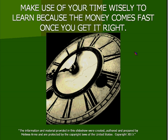So make use of your time wisely to learn what to do, because the money comes fast once you get it right. And I talk to people about this all the time. They want to take my class. They want to learn from me, and they get overanxious about it. And I say, you know what? All you got to do is just learn it. Because let me tell you something. Once you get it right, the money is going to come faster than you realize. You just got to learn it.